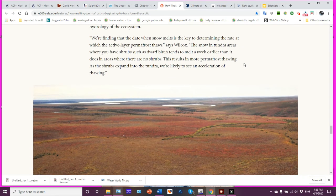Snow in tundra areas where you have shrubs such as dwarf birch tends to melt a week earlier than it does in areas where there are no shrubs. This results in more permafrost thawing. As the shrubs expand into the tundra, we're likely to see an acceleration of thawing. Makes sense. Their roots are penetrating deeper.